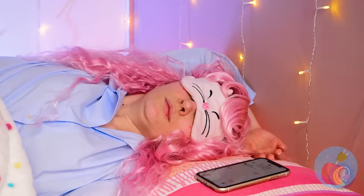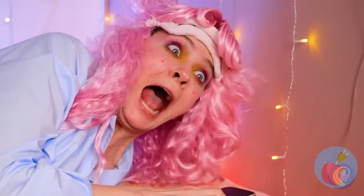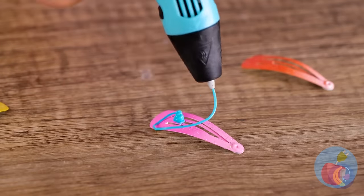Hey, time to get up. It's almost party time. Probably should do something with your hair. Is there time to pin your ears back? Let's add some style to these hair clips.